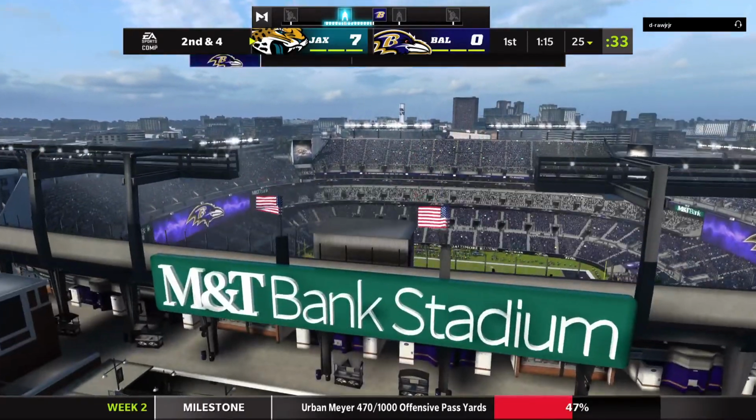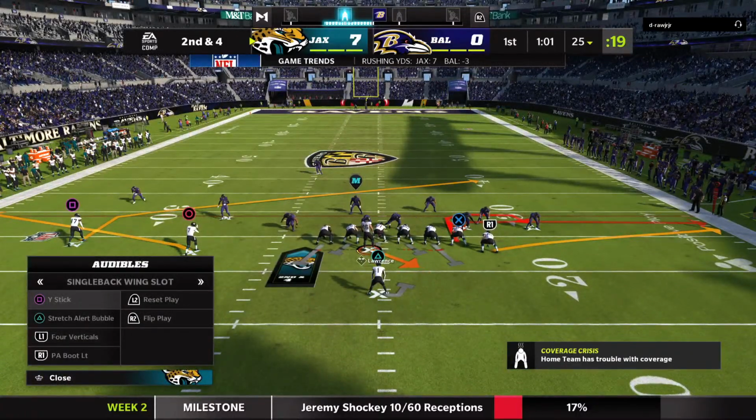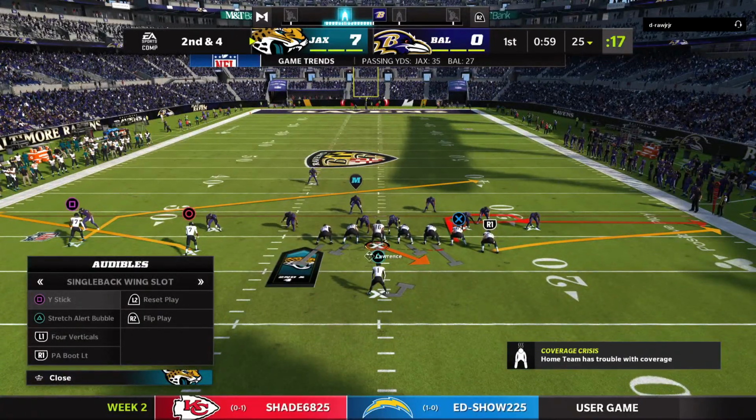Nice rhythm throw there on 1st down. He located his tight end, made it a nice easy pitch and catch. Hoping he could break a tackle or two. Wasn't able to do that there, but still good yardage.